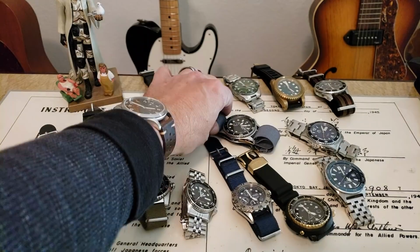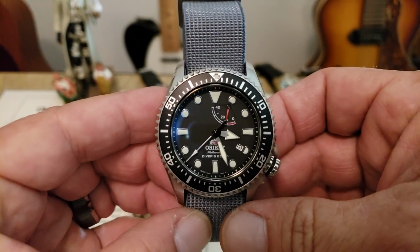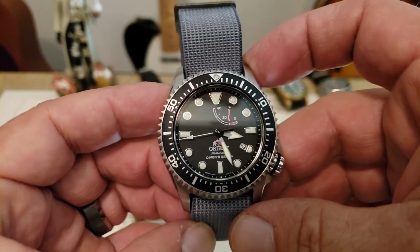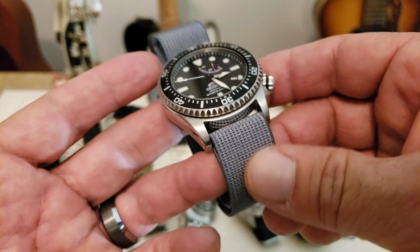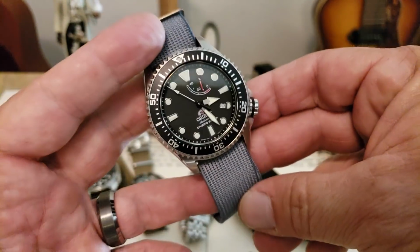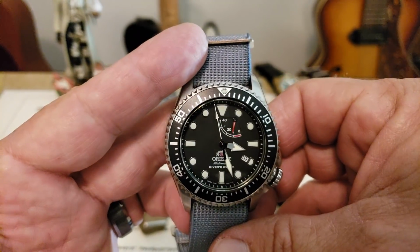So, all right, we'll grab this center Orient. Now this is the Orient Triton, and you guys just have to forgive me because I cannot for the life of me remember the reference number. These Orient Tritons have really long reference numbers. I have this on a Watch Steward strap, which I've done a review of before. It's kind of an elastic material. Very cool strap, and just a great looking piece.